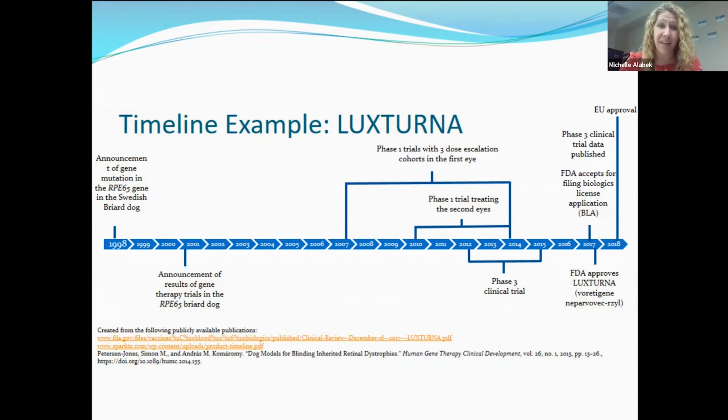So it is a lengthy process, certainly in this case, and again, this is just one example, but in this case, they had the luxury, I'll call it, of having a natural animal model that existed. But as Dr. Rosin had discussed, if there isn't an animal model for a particular gene of interest that someone's trying to develop a therapy for, you have to add some time onto the beginning of this timeline in order to develop that piece of it and be able to move forward.